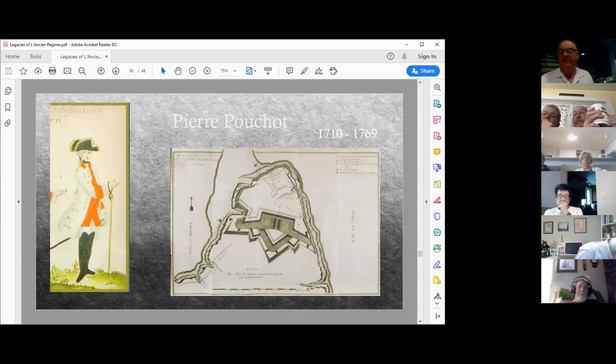Now, Pouchot is an interesting guy. He is a roturier, meaning he's a commoner. He's not of noble lineage. Actually, his father is a glove merchant in Grenoble, France. So his advance in the army is going to be somewhat limited because he does not have a noble title. He's sort of a self-taught engineer. He's really an infantry officer, but he studied the art of Vauban and also a Dutch engineer named Cohorn. But he studied while he's on campaign.